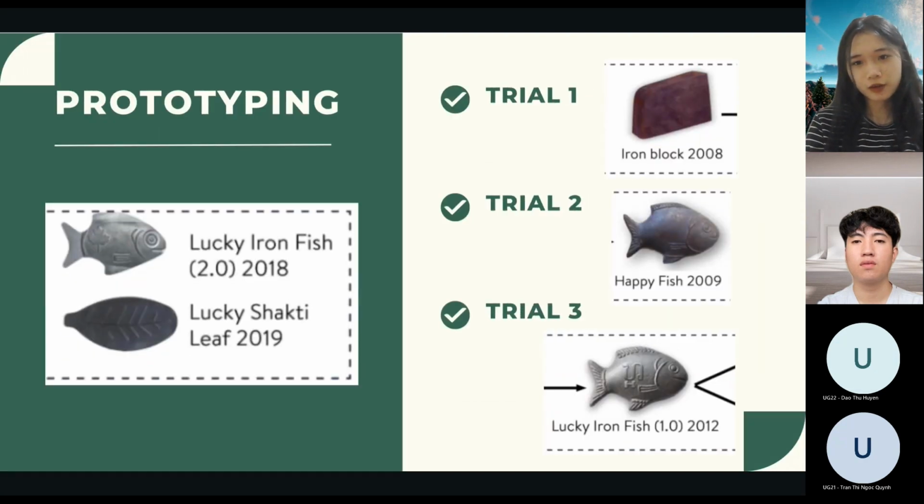The first trial we used was an iron block in 2008, but it did not succeed. Next, we used the Happy Fish in 2009 and later developed it into Lucky Iron Fish in 2012. And finally, the eventual results are Lucky Iron Fish and the Lucky Shakti model.